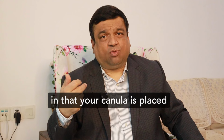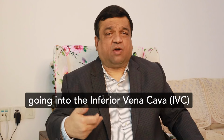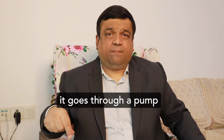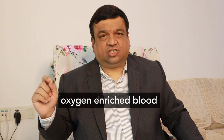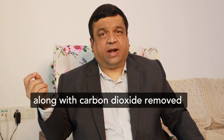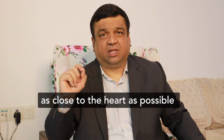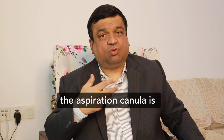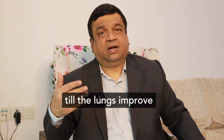In that, your cannula is placed into one of the peripheral veins going into the inferior vena cava, often the femoral vein, and you take out blood from the femoral vein. It goes through a pump, it goes through a membrane oxygenator, and then oxygen-enriched blood, or oxygenated blood as we would call it medically, along with carbon dioxide removed, is pushed back into the body as close to the heart as possible with the return cannula. So the return cannula is as close to the heart, and the aspiration cannula is as far away from the heart as possible. And this allows better oxygenation till the lungs improve.